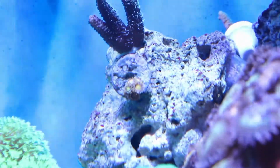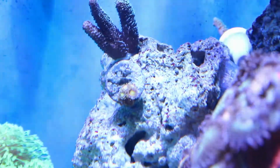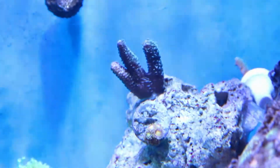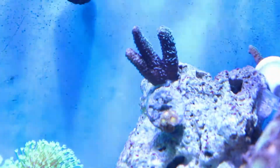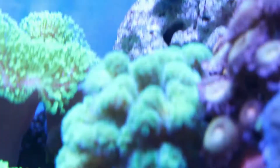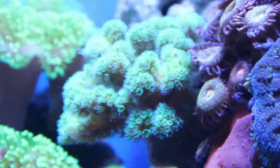This is a new piece of dry rock that I added to the tank in anticipation of having 9 new SPS frags. You can see I moved the millipora as well. This is because the far left piece was getting stung out by the Pocillipora, which is continuing to grow like crazy.